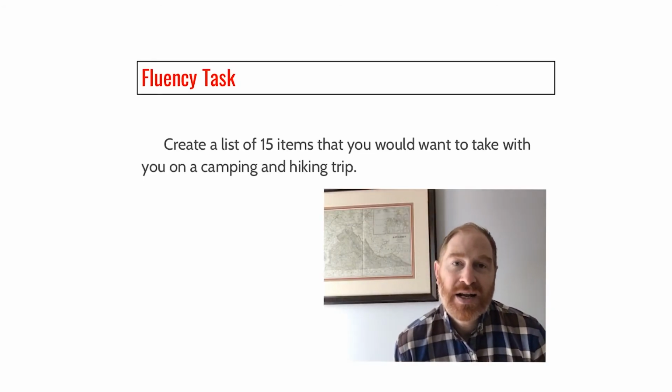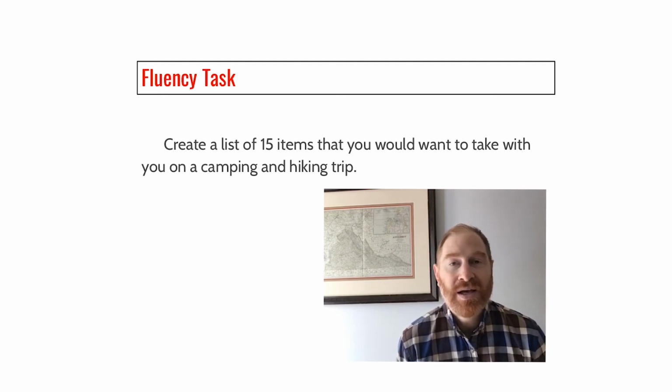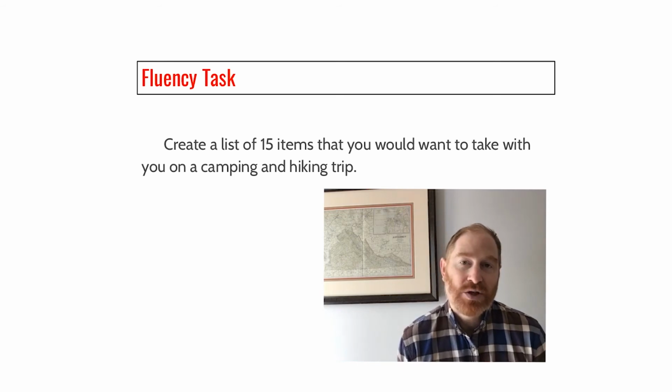The fluency task that I chose was one that involves creating a list of 15 things you might want to bring if you were going on a camping trip, similar to the one that the boy went on in the story. Now, in the story, he went hiking, but in this case, we're going to kind of stretch the time frame out a little bit and imagine that we were going for maybe a few days. What would be 15 things you would want to bring on that trip? Take 3 to 5 minutes and see if you can develop that list now.